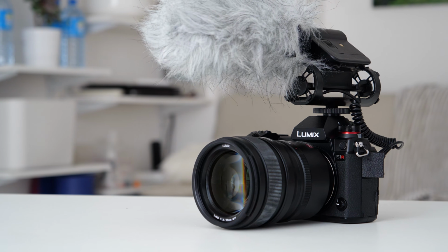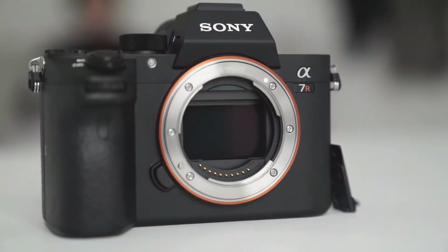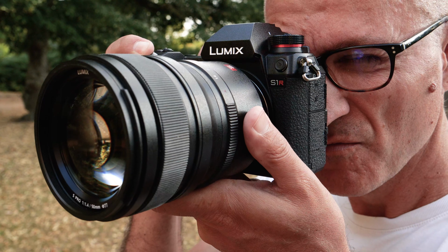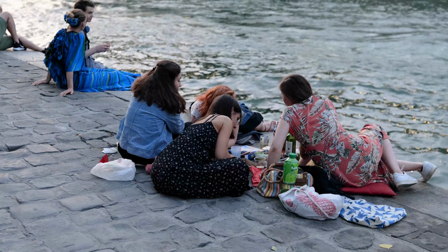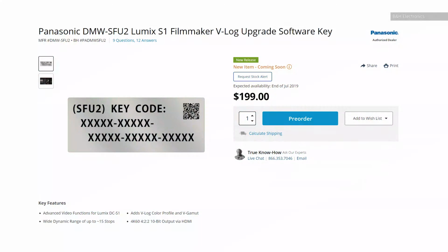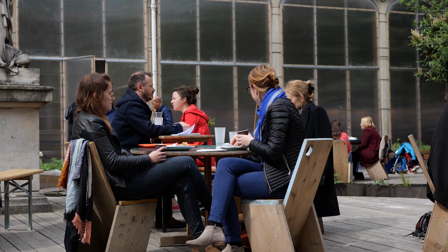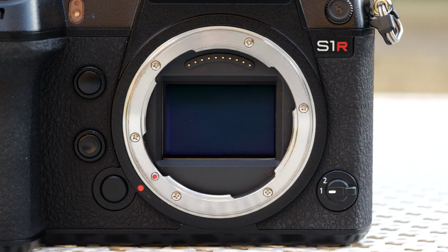The S1R is really not aimed at videographers like the S1 is. Much like Sony's A7R III and the Nikon Z7, it's a photographer's camera that happens to do video. Still, compared to those models, it's not bad at all. Unlike the S1, you don't get 10-bit HDR video either externally or internally, nor will you be able to get that via a paid upgrade like you can now with the S1. And where the S1 captures crisp video, pixel binning on the S1R will result in some undesirable aliasing.